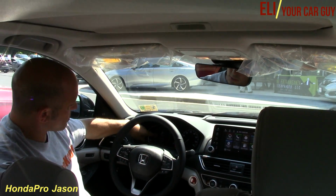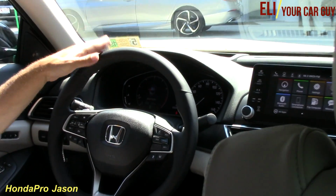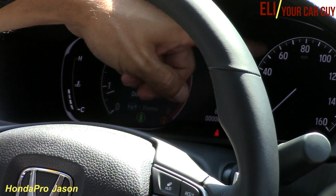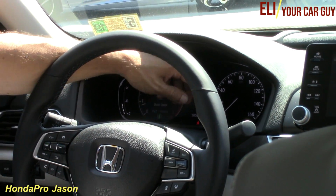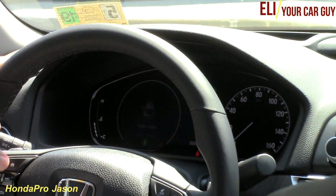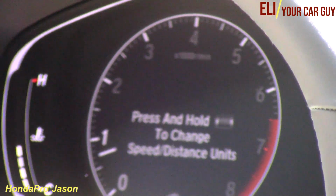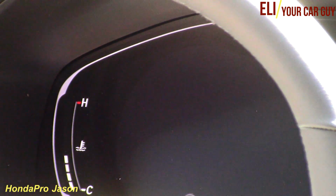Can you guys all see where this says door open? Speedometer. Can you guys see that okay from where you are? You want me to move this, or are you okay? That's good. Okay. So where the speedometer is, this is all actual speedometer, and those numbers are printed on the circuit board. But from here left, this is all digital, which means by pressing the home button, you can scroll through and change whatever you want to look at. So you have a tachometer, go down, you can see a range of fuel, speed, and time.